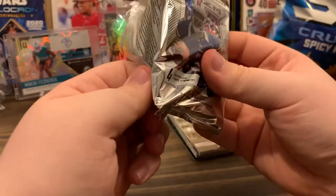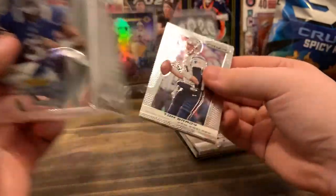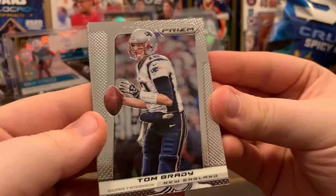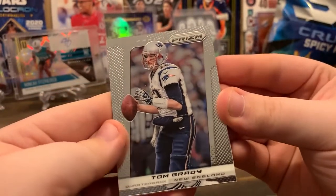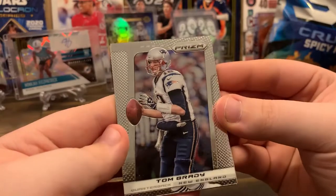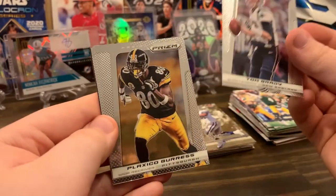I'm hoping for a rookie. Or Vance McDonald would be very cool. Oh, no! Tom Brady! Are you kidding? Wow. Any Tom Brady card, just like LeBron. Oh, my, that's a good card. That's a beauty, that's a hot card. That's like a PSA 10. It's a lovely card. Oh, my God.